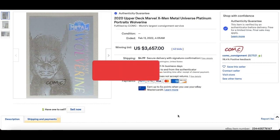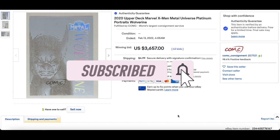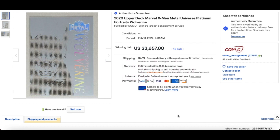Let's get into it. In at number 10, 2020 X-Men Metal Platinum Portrait of Wolverine sold for $3,657, 42 bids via COM-C. Just for some context, the same card sold last year on the 26th of December for $2,124. So a considerable markup in less than a month, which is pretty crazy.